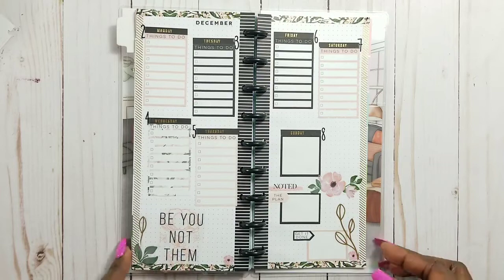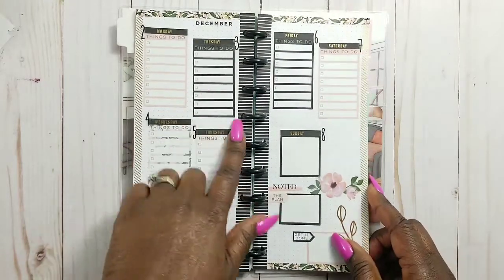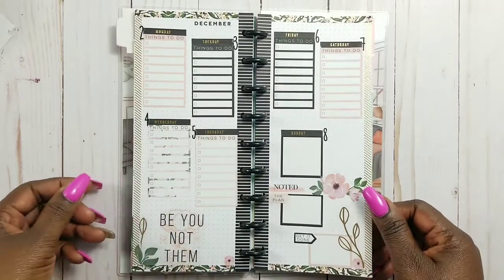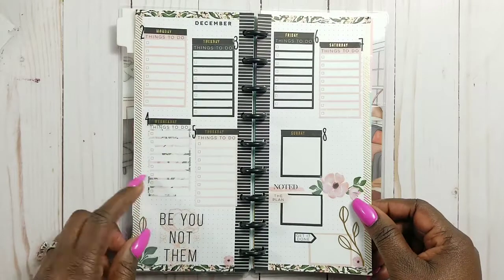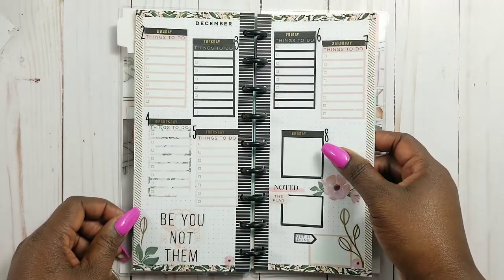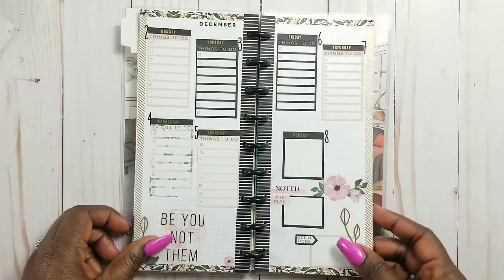And then, you know, I had to tie in "Be You, Not Them," a Teresa Collins quote, just kind of motivating me to just enjoy planning and do it the way that I want and create what I feel. And this is what I feel. All this love. Do y'all see all that? All that love poured into that spread. But I love how everything turned out.